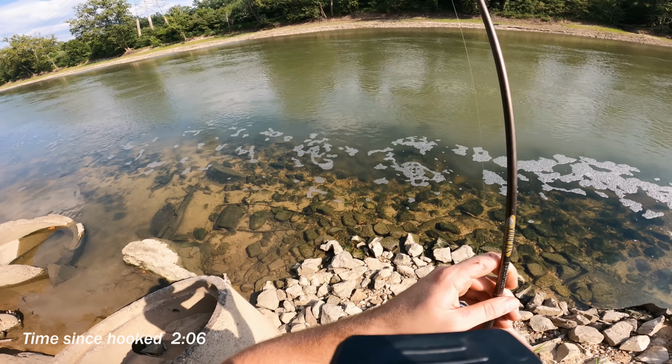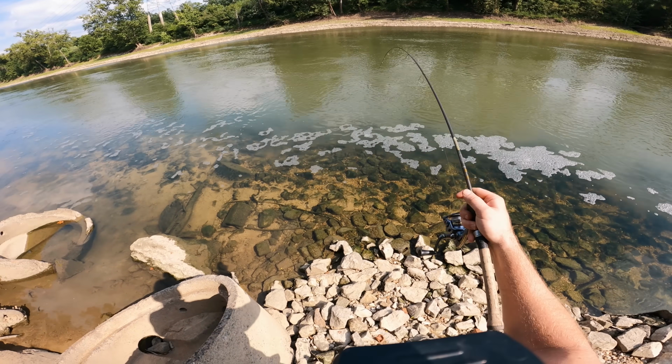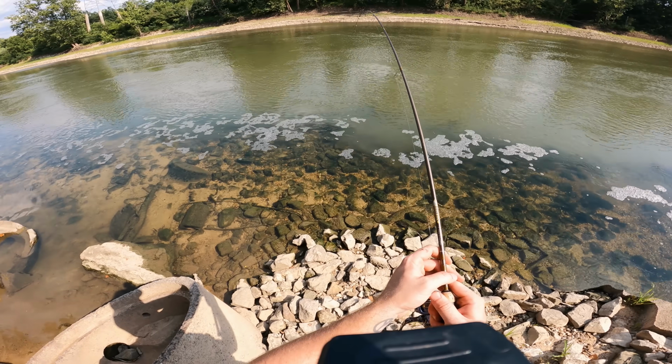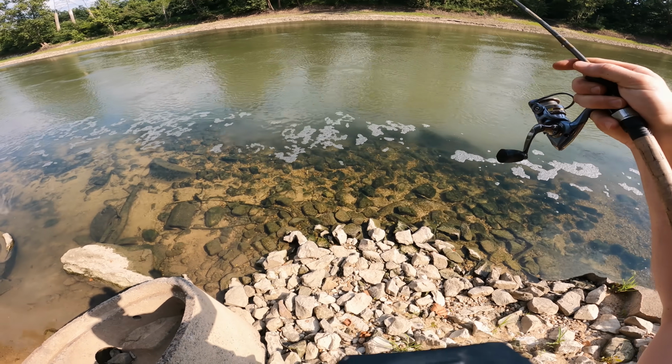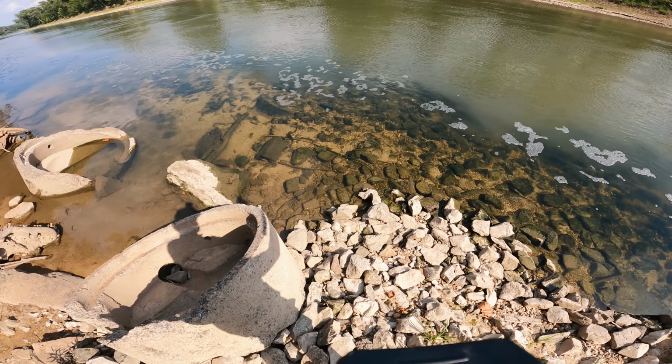Man, he is just so strong. He's glued to the bottom. I can't even move him. Oh my gosh, it's a big fish. It looks like there are a bunch of snags down beneath the surface, so I'm trying to keep the line up out of those snags. But to be frank, I do not have any control over this fish whatsoever.